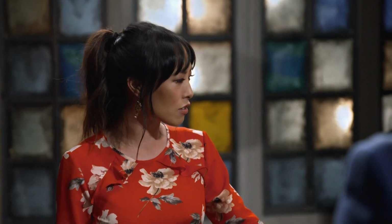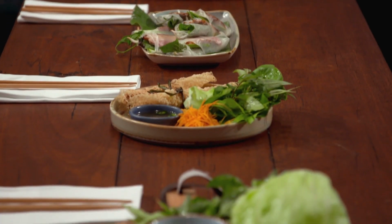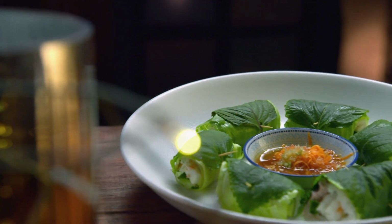Yeah, I mean, look, this looks absolutely gorgeous. All of these fresh herbs and vegetables. Smells awesome. It smells like Vietnam. I want to get stuck in, but, you know, you're the blind judge. Very excited to get stuck in.